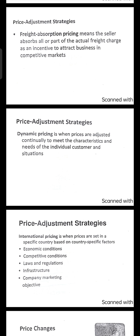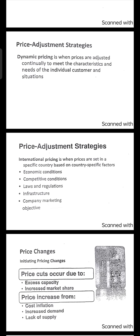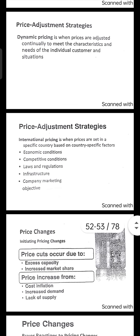So it's called dynamic pricing. Maybe different customers are given different prices. It's possible. Maybe a retail customer gets one price, maybe a wholesale customer gets a different price, and maybe a commercial buyer gets yet another price. Dynamic, based on their characteristics.